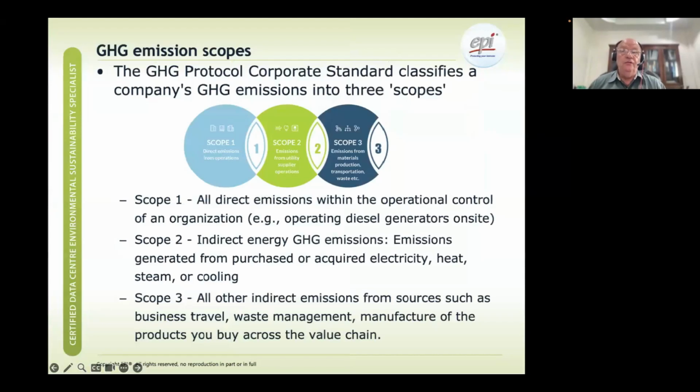Explanation will be given on the three scope emissions as they are defined by the Greenhouse Gas Protocol Corporate Standard. So we will go very much in detail into scope 1, scope 2, and scope 3.